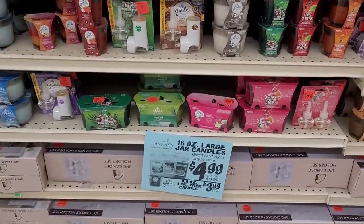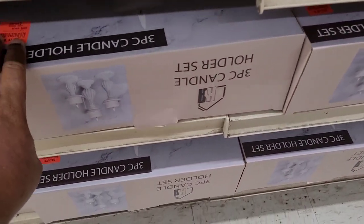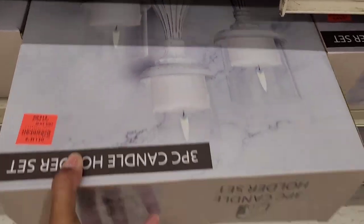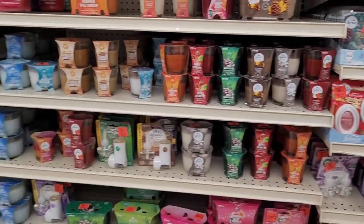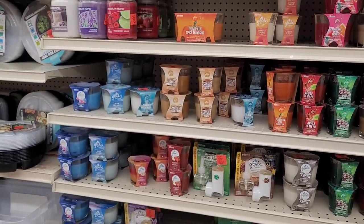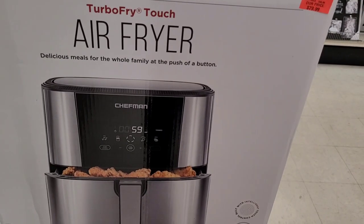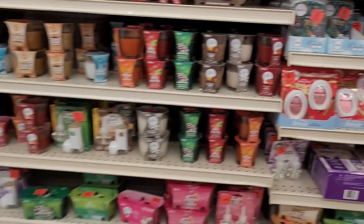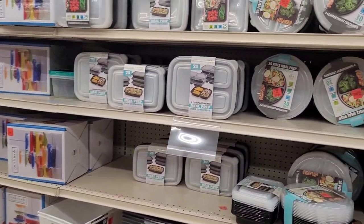Let's see. Oh, these are nice. What is this? Three-piece candle holder set. Oh, those are pretty. Y'all see those? I ain't gonna mess with nothing how they got it fixed. They got it fixed to their liking. It's an air fryer right here. $79.99 right there.